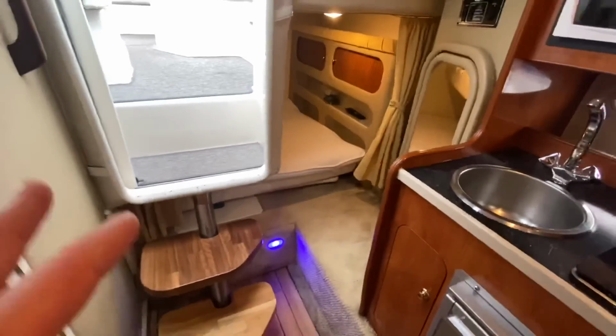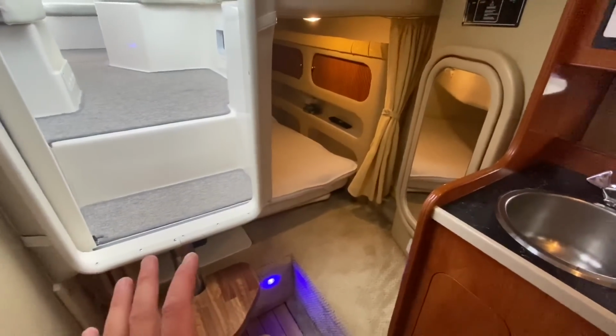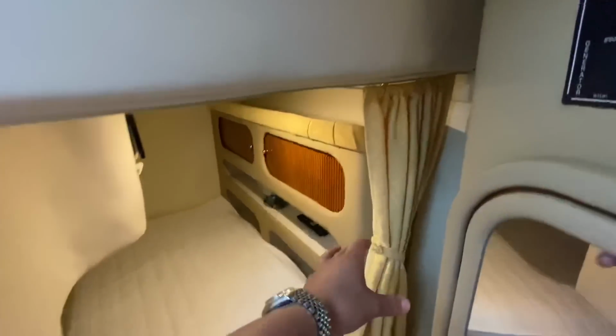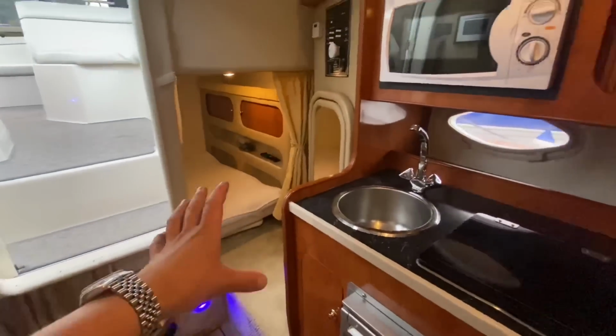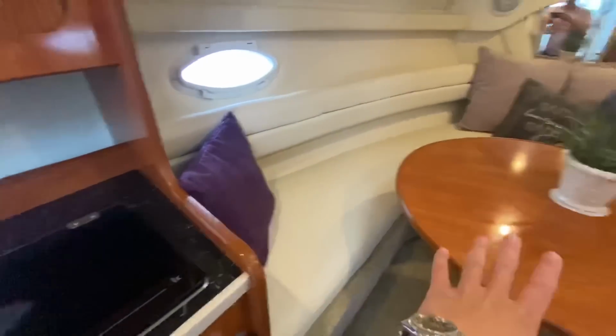Now, this is the aft berth, and I feel on this, compared to, as I said, a Maxim 2700, it feels a little bit more tucked away. You've sort of got this very small miniature hallway leading to it. Now, you do have this privacy curtain should you want to pull it across, but it does feel a lot more separated from this forward berth area here, which I'll show you in the converted setting in just a minute.